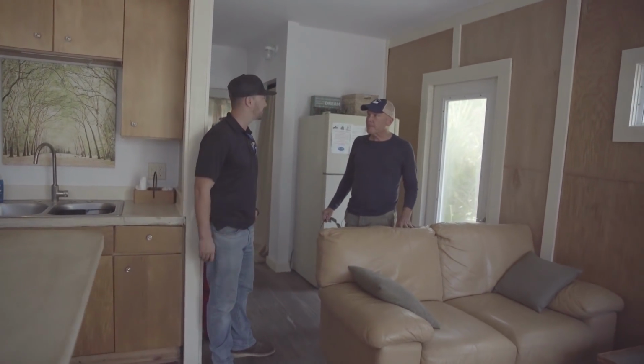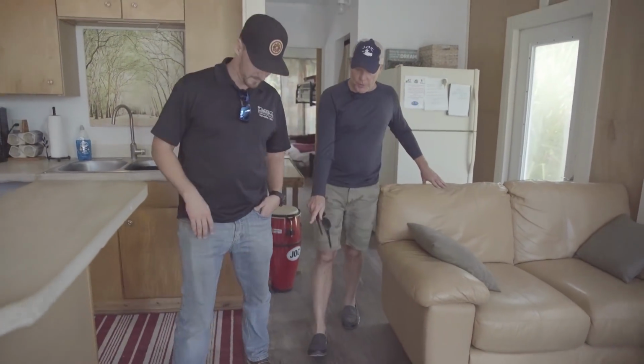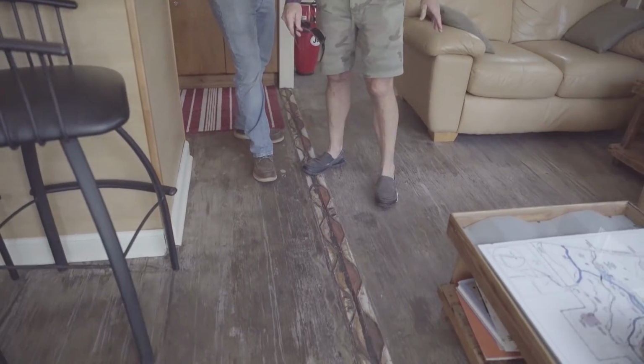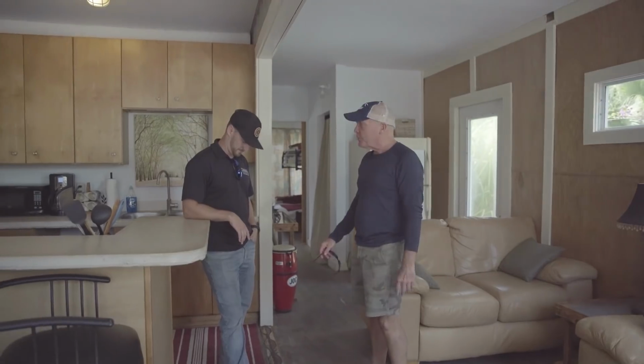So that's all you guys did was just put polyurethane and sealant right over it. That's awesome. Right over it. And of course you can see the seam here. And people were telling me, Rick, you really should cover that. I love it. I said, no, I want people to see what we've done here.